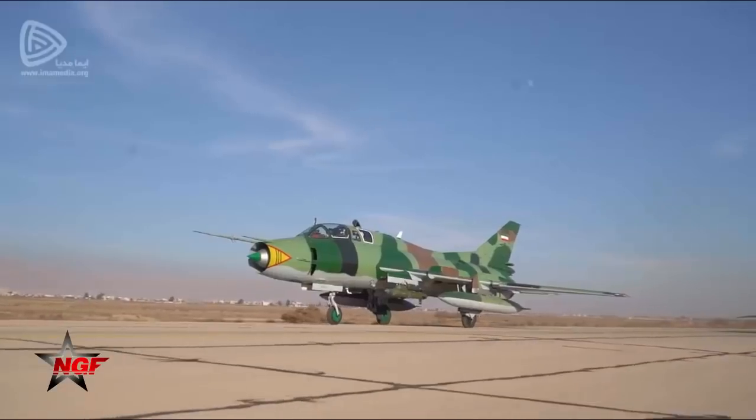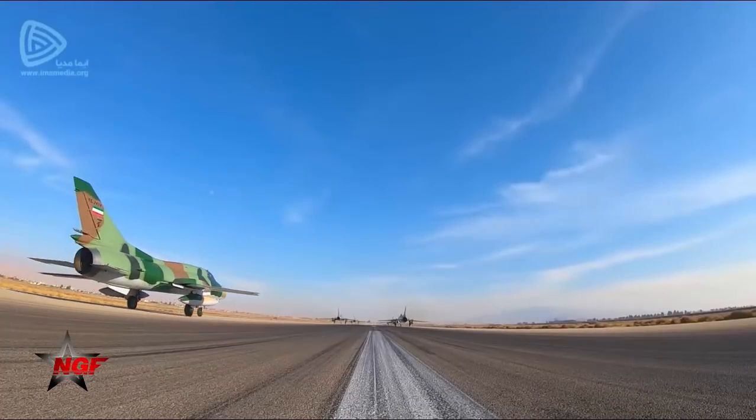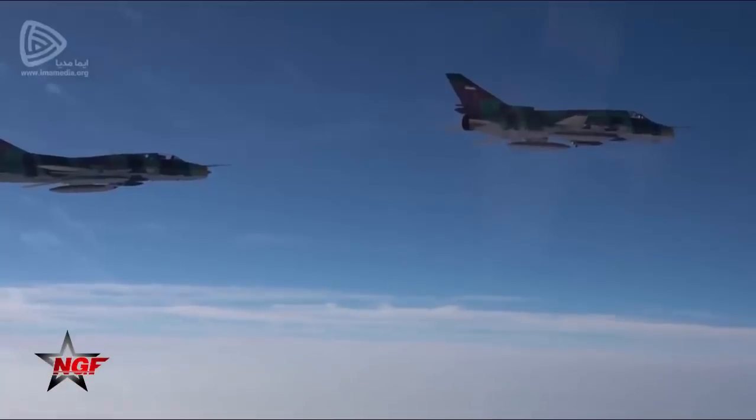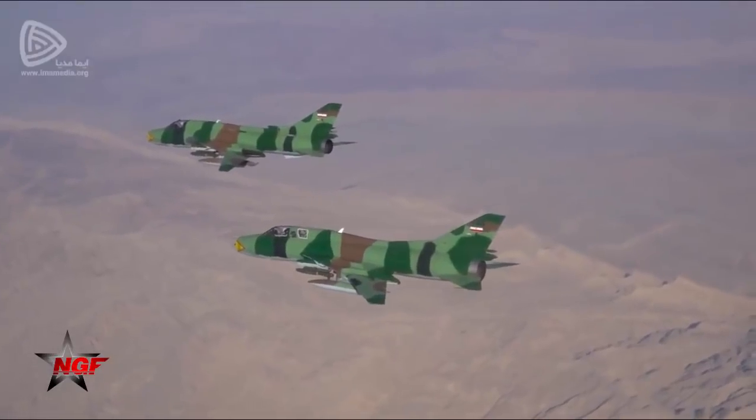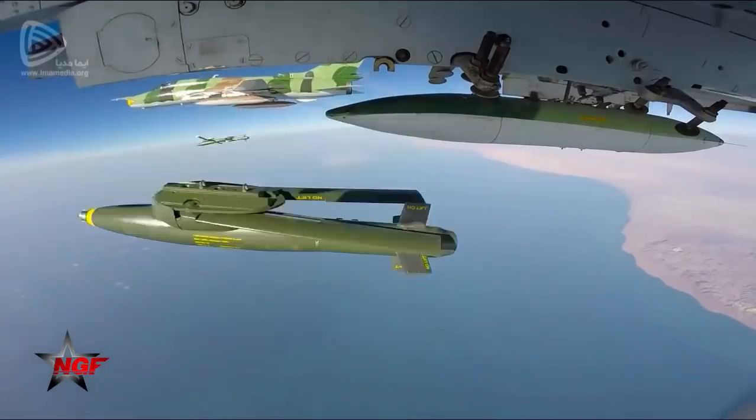The video shows how Iranian Su-22s take off into the sky. Then the bombs are separated from the underwing suspension points, their folding wings open, and the ammunition flies to the target, using vertical and horizontal control planes along the way for more accurate destruction.